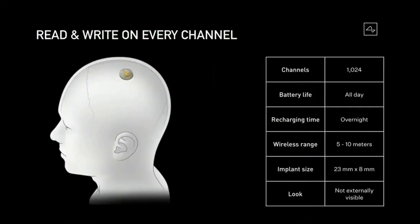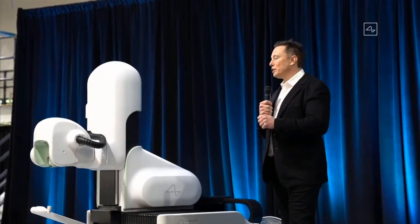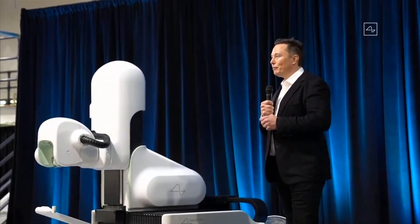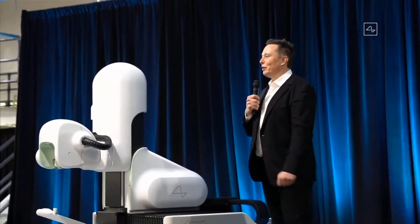So, like I said, for the initial device, it's read-write in every channel with about 1,024 channels, all-day battery life, recharges overnight, has quite a long range. So you can have the range being to your phone, I should say. That's kind of an important thing. This would connect to your phone, and actually the application would be on your phone. And it would be communicating by essentially Bluetooth Low Energy to the device in your head. That's why I say in a lot of ways it is like a Fitbit in your skull with tiny wires.